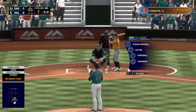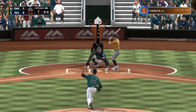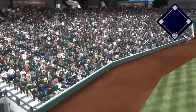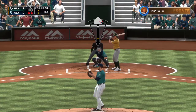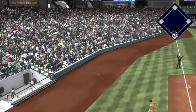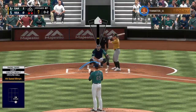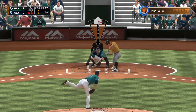Ready for another chance? Chad Pinder, 0 for 2 with a couple of strikeouts for him so far. Gets a good piece of it there, but this is foul off toward the third base coaching box. Into the windup. Here comes the 0-1. Swinging, a ball hit on the ground, but this will be a foul ball as he's behind 0-2 now. I think a big reason why he's been so effective.